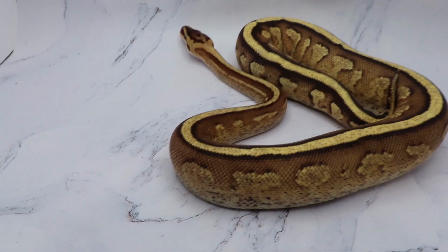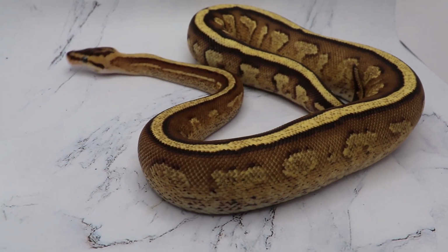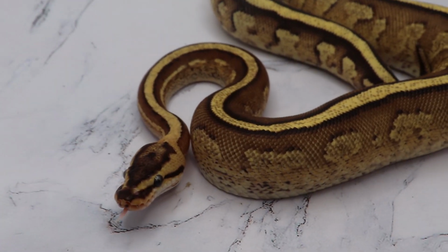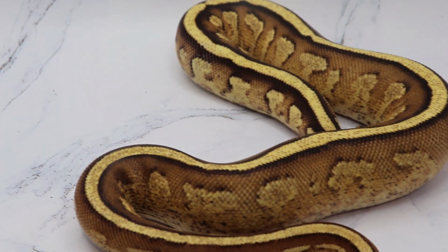And the last one we're going to be showing you guys, this is a female super stripe. So we're working with freeways and highways, and what better way to get into that than that last snake that we just showed you that was either yellow belly or gravel. We've got the super stripe here, and we've got a 5-gene powerhouse male we'll be putting with them in the future.